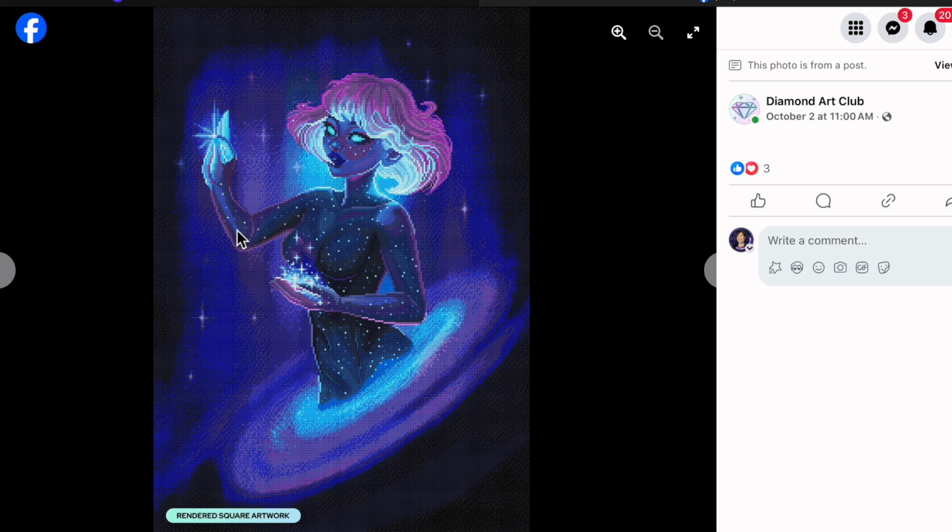I love that her body is the galaxy. I think that looks really cool. I'm actually surprised it's not in rounds. I feel like this image could have got away with rounds, but maybe it's all the fine detail of the galaxy and the stars in her that made them choose square.